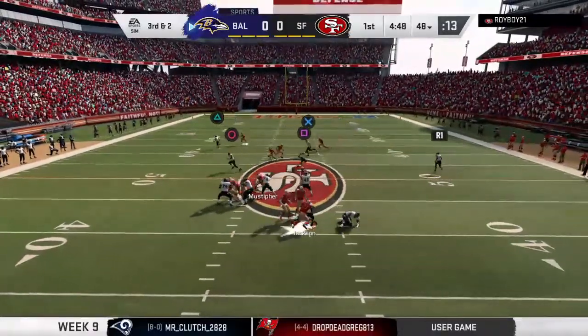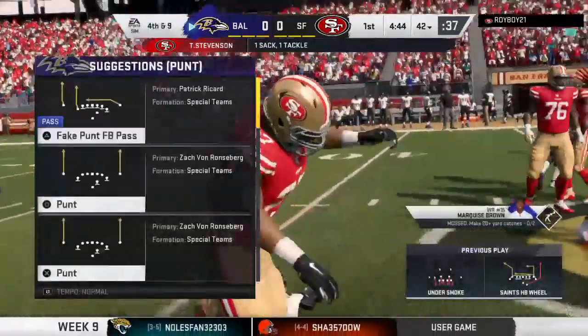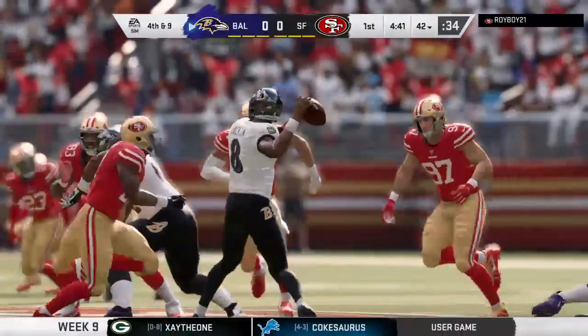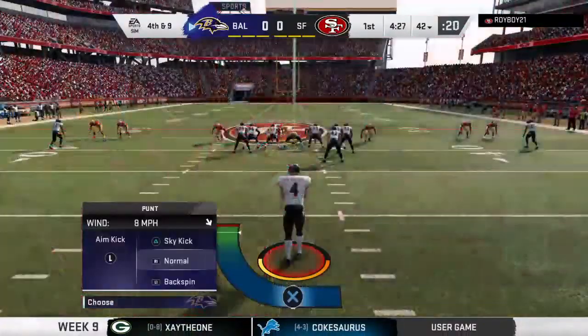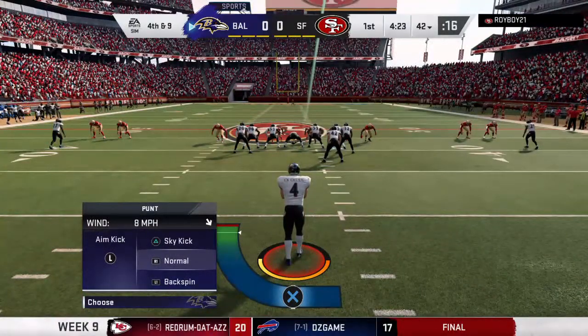Third and 2. Here's Jackson. Nowhere to escape, and he goes down. Oh, my goodness. Was that a defensive back that got to him with the pressure? Oh, look at the former defensive back. You're all smiles up here. I hope everybody can hear my smile on that play.